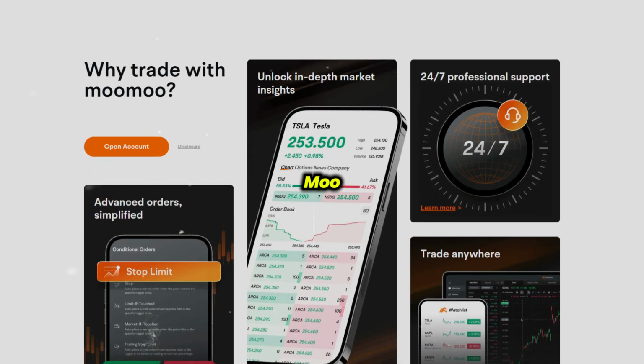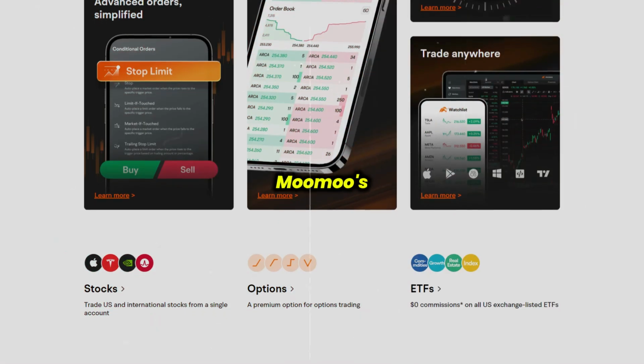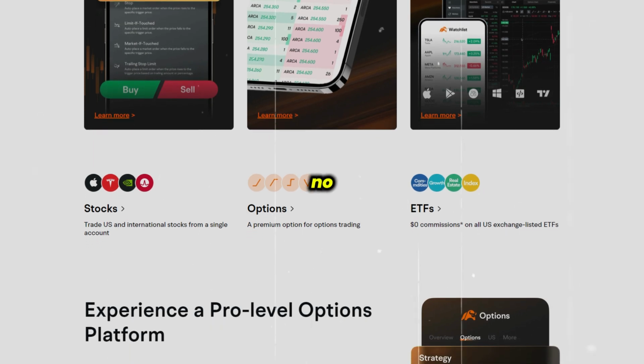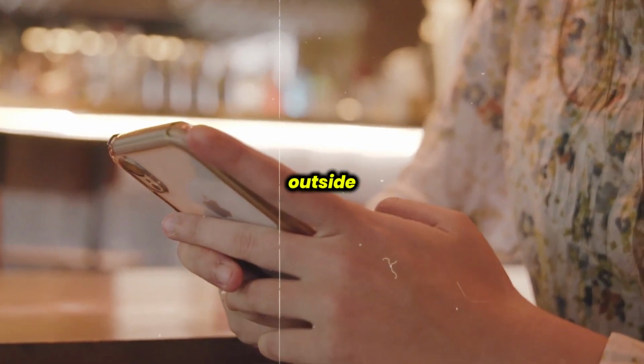For instance, Moomoo doesn't offer retirement accounts, which could be a deal breaker for long-term investors looking for IRAs or other tax-advantaged accounts. Additionally, while Moomoo's customer support is decent, it's only available during business hours with no 24/7 live chat or phone support. This could be frustrating if you run into issues outside of those hours.